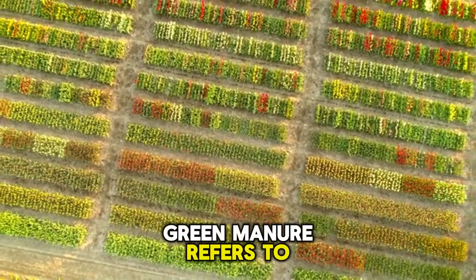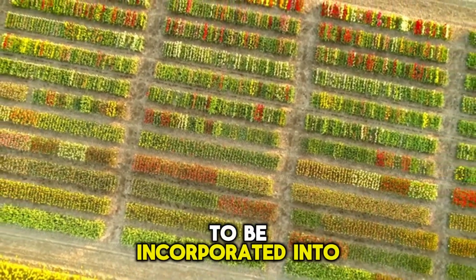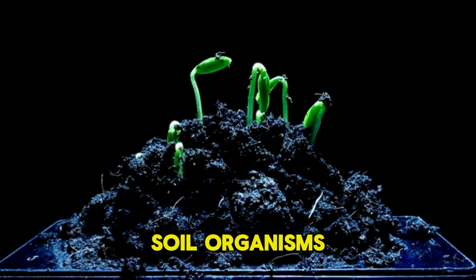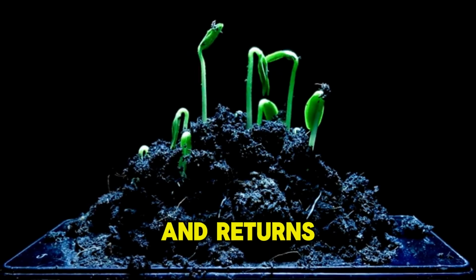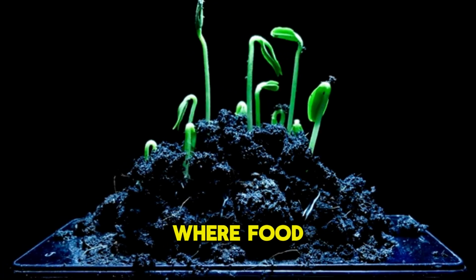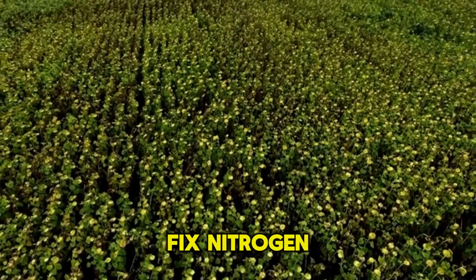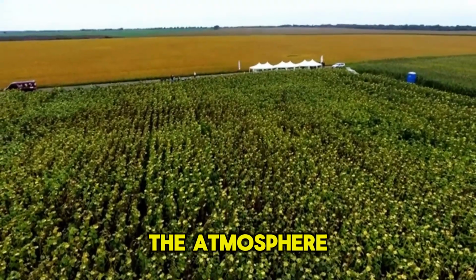Green manure refers to crops grown specifically to be incorporated into the soil rather than harvested. The plant material feeds soil organisms, adds organic matter, and returns nutrients to the root zone where food crops can access them. Leguminous green manures additionally fix nitrogen, adding new fertility from the atmosphere.